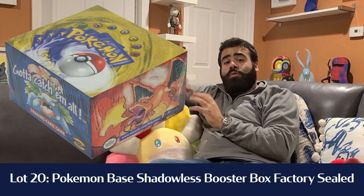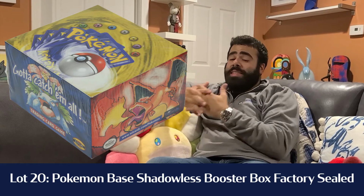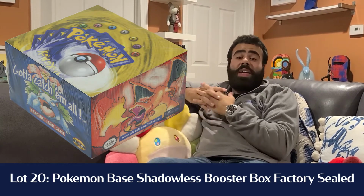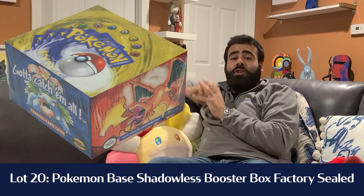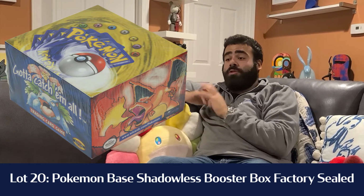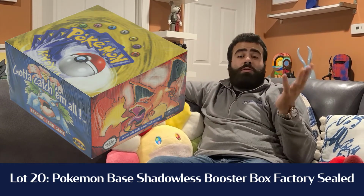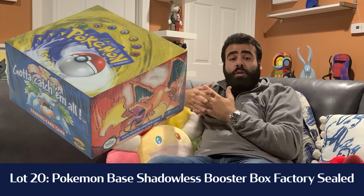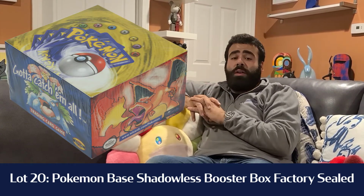You put all 3 of those things together, you are looking at a very early printed unlimited box, 99.99% positive. That is a Shadowless box. It doesn't get any better. It has all 3 checks off the list to make sure, hey, that is a Base Shadowless booster box. I mean, who knows? A first edition box today is easily over $500,000. This is the next best thing. It is a true holy grail of Pokemon.